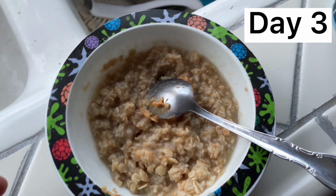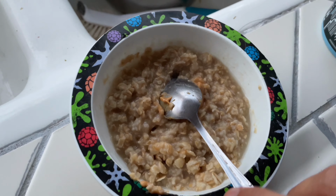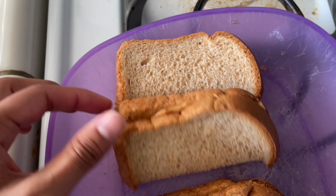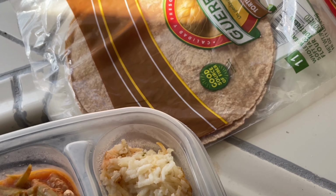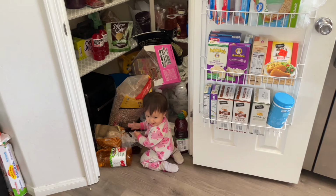One little one wants oatmeal, and then the other two got waffles. We just put a little bit of peanut butter in here. Boys wanted a snack, so they're getting peanut butter sandwiches. And it's 9:20. I'm gonna get some of the leftovers, just finish it with the tortilla. Lena's scoping out the pantry.